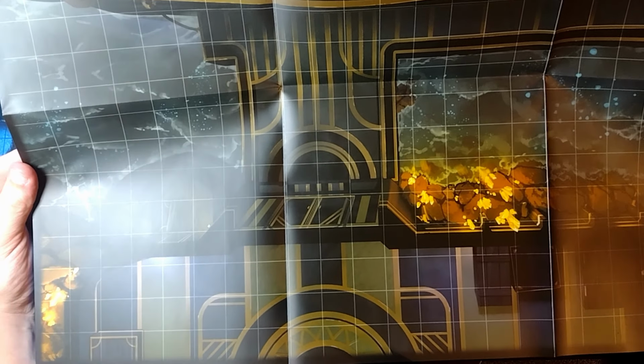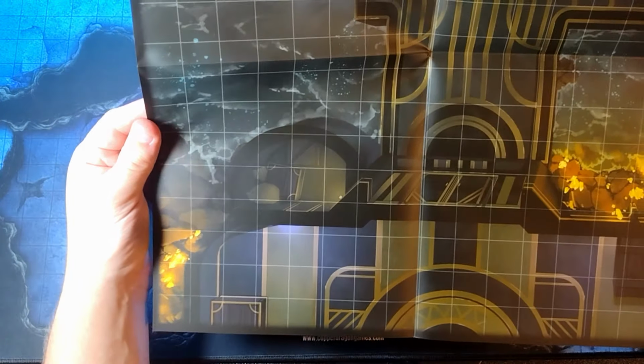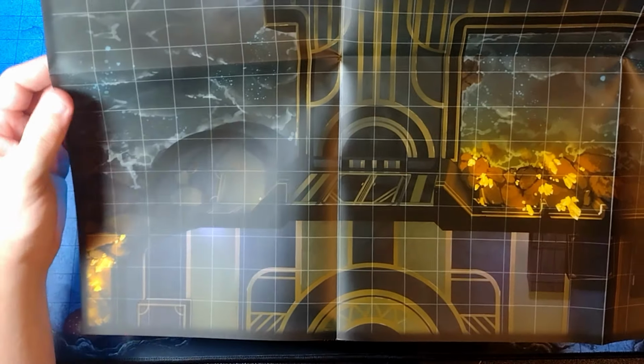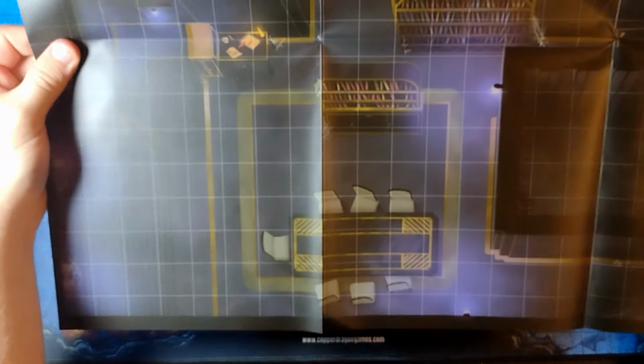This is one side. Got some pretty sweet artwork. I like the crystals. It looks like this is, honestly, I don't really know what this is. Maybe a ship of some sort, or a bridge across a river. It's a very dark artwork, which is appropriate. You're fighting in the Underdark. But it is double-sided, so you got the second side here.